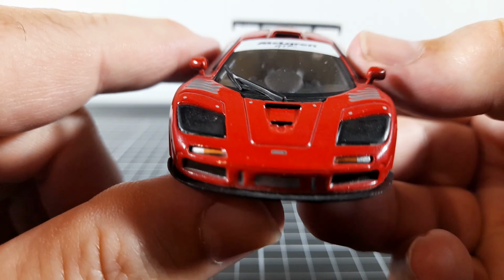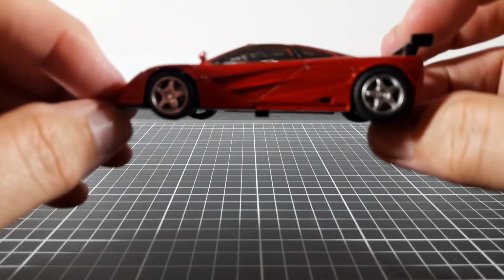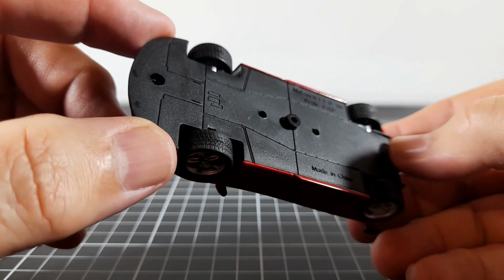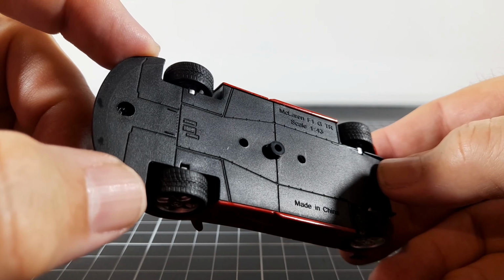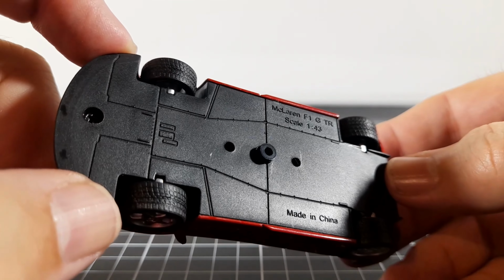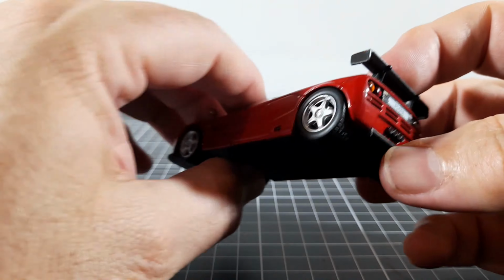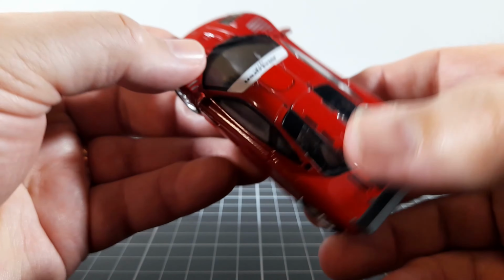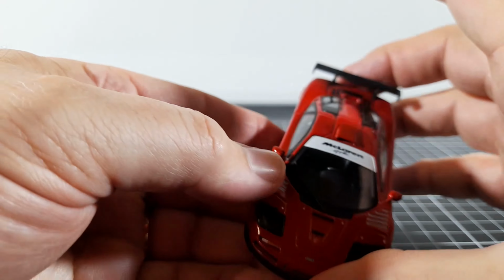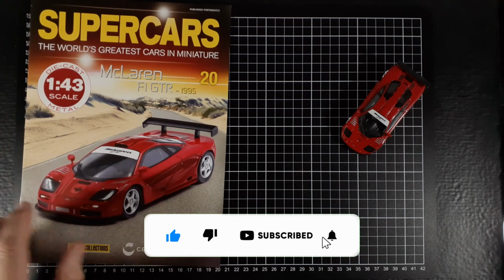Just says McLaren. Having a look underneath though, we've got this huge bulge. You can see how low down that goes for where it's meant to hold the screw in. McLaren F1 GTR. The G is actually separated from the TR. Scale 1/43, made in China. I don't know why they've done that. But a McLaren GTR written on the front window. I am happy I got this. I will put that on the turntable so you can have a quick look at the end of the video here.